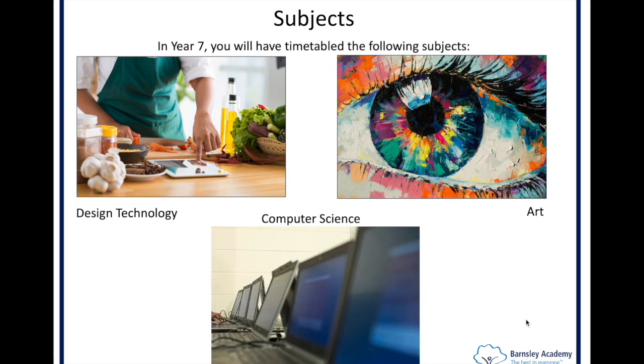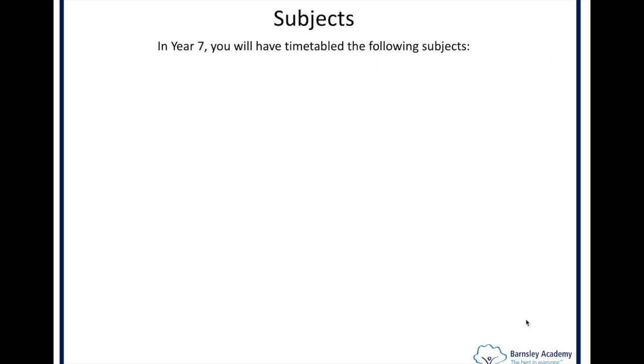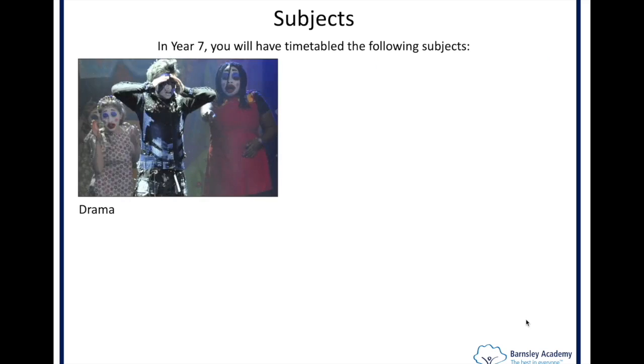Computer science. In this subject, you'll learn how to use Microsoft Office correctly, learn all about internet safety, and how to code and write computer programs to make games, as well as learning the fundamentals of business and enterprising. In drama, you will look at the history of drama, slapstick comedy and pantomime and have the opportunity to rehearse, perform and evaluate your pieces and understand the technical side of putting on a production.